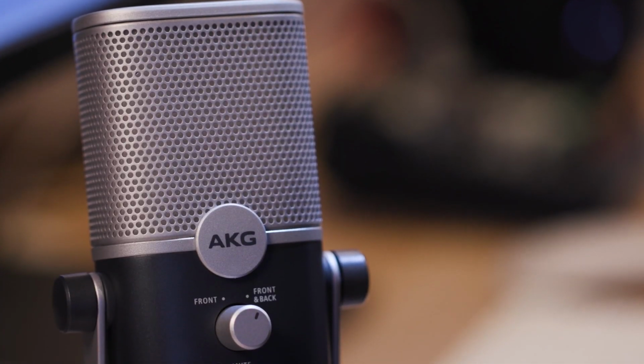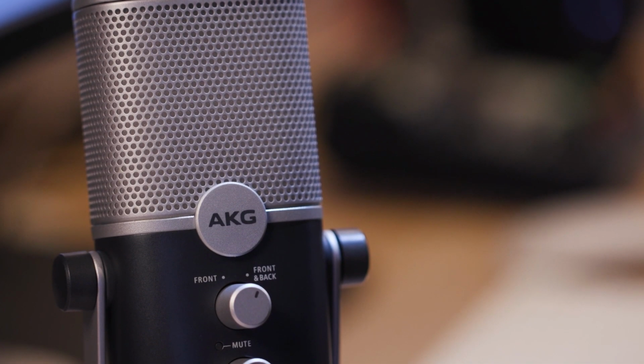The Aura easily adapts to any environment. If you're a solo presenter, you simply select the front knob on the front of the microphone, and the microphone picks up everything that's in front of it and nothing that's around it.